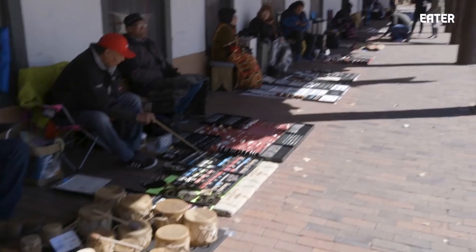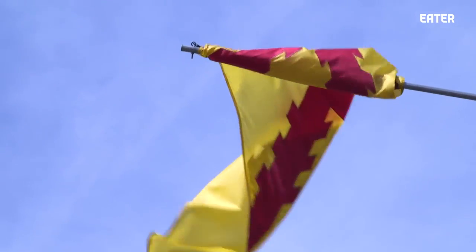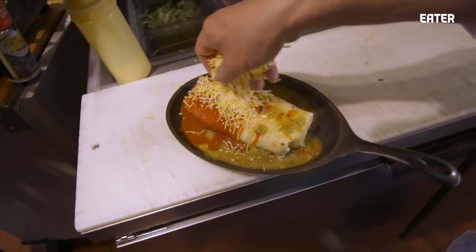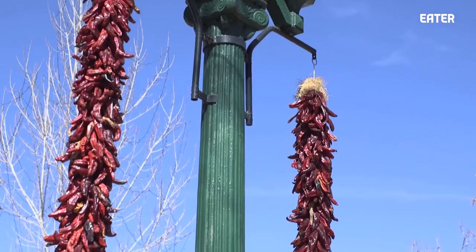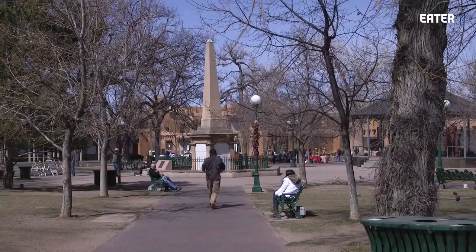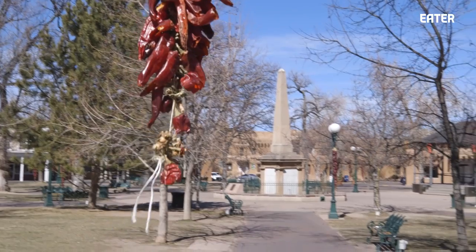If you look around, you got natives selling jewelry, the flags of the Spanish conquistadors, and what this culture is also represented in the food of this area. I mean, this is one of the only places where your main ingredient is also the main decoration. You got chilies everywhere. And to give you a little bit of context, that building right there is called the Palace of the Governors, and this is the plaza. This was all established as a capital city like 400 years ago.